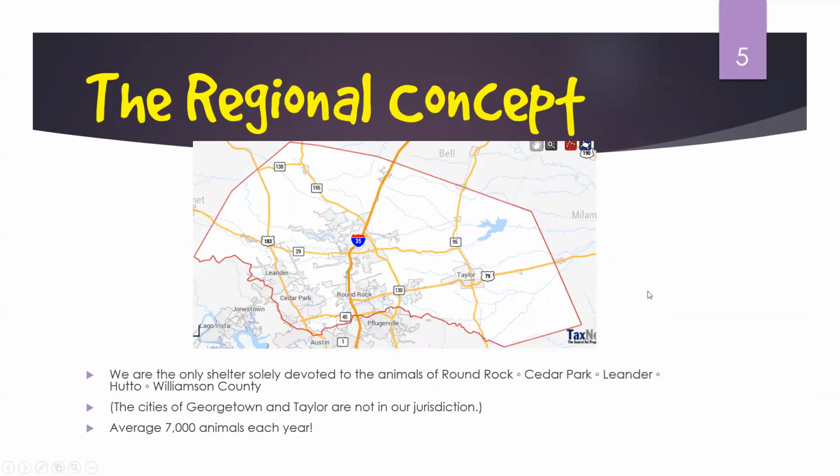We see about 7,000 animals each year, mainly dogs and cats. We service Williamson County, but we do not service the city of Georgetown and the city of Taylor, which can get a little confusing because our shelter technically resides in Georgetown, but we do not service Georgetown. We service Leander, Cedar Park, Round Rock, Hutto, and just the rural and non-city parts of Georgetown.